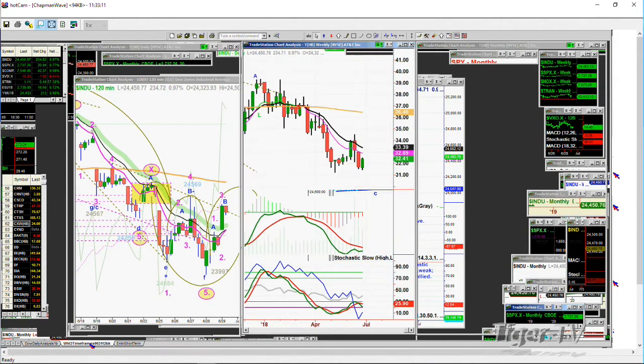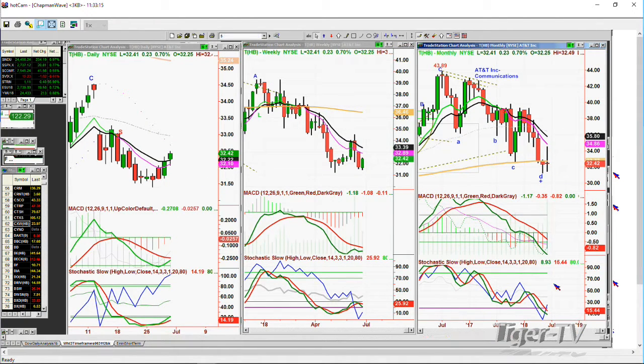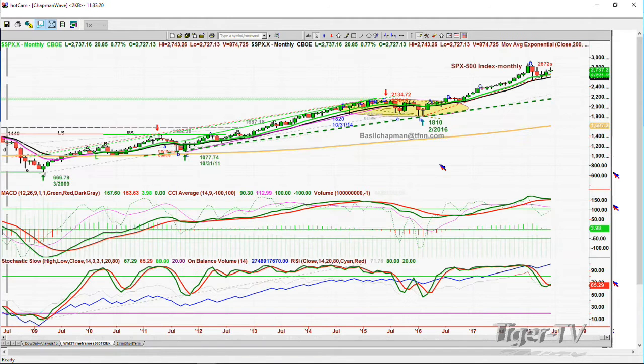What we're looking at is the monthly S&P technicals, the 14-period moving average, right there, 2597. Remember I said 2,600, so that's really important. The price is above the 9-period exponential moving average. It's made a peak D. It's used up 5 months. 1, 2, 3, 4.